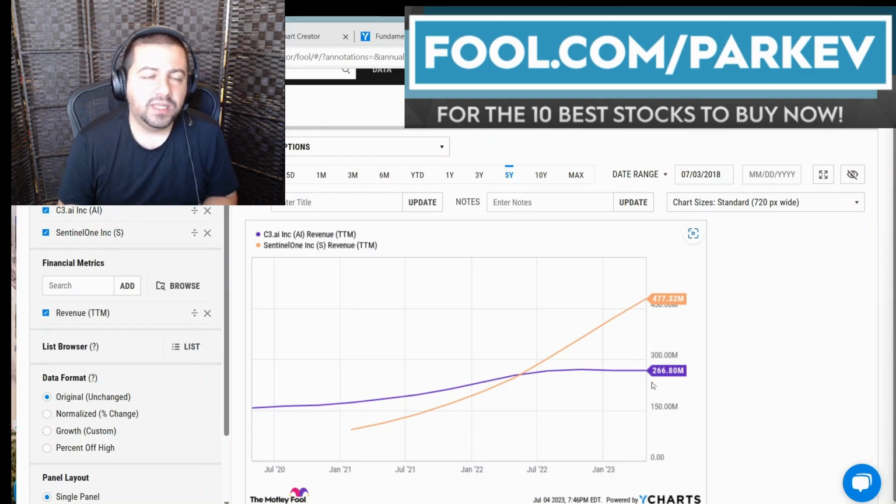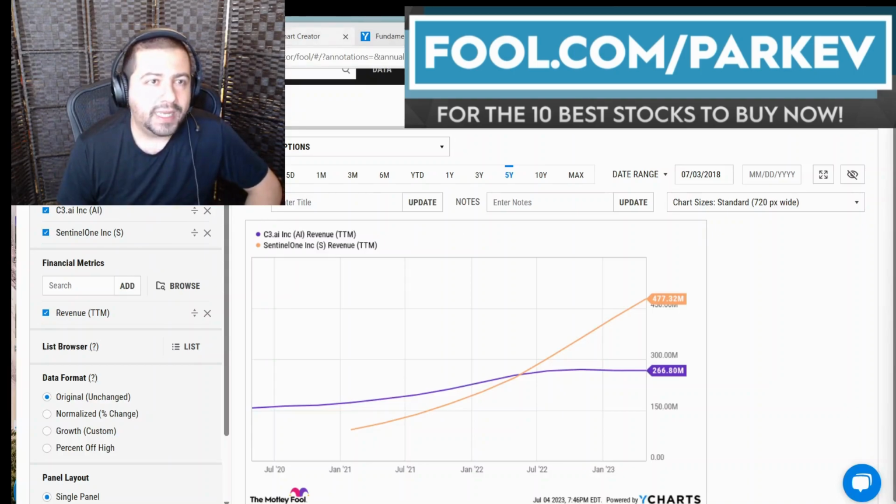C3.ai, meanwhile, uses AI to offer enterprises a software solution that could increase the efficiency of their performance, maybe find areas where the company can improve, like inventory management or the layout of their operations, wherever it might be. C3.ai uses AI to find improvements and add value to enterprises worldwide.